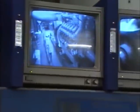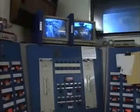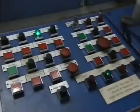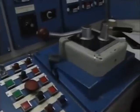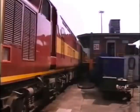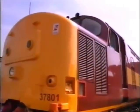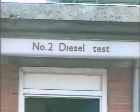Closed circuit television and a myriad of different monitoring instruments enable the technicians to test engines under a wide variety of simulated operating conditions. Following refitting of the engine and generator, locomotives are moved on to the outside diesel test area. Here, the electrical performance of a power unit can be monitored under simulated operational conditions.